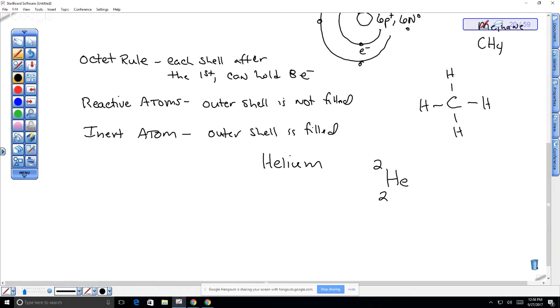Okay. How many protons does it have? Oh, sorry. It's not four, so it should be four. Okay. How many protons does it have? Two. How many electrons does it have? Two, right? So its first shell is filled. How many neutrons does it have? Two. Okay. So there's two protons. This is the atomic number. Since it's four, we know that it has to have two neutrons. And in order for it to be not positive or negative, it's got to have two electrons. Okay. So that's helium.